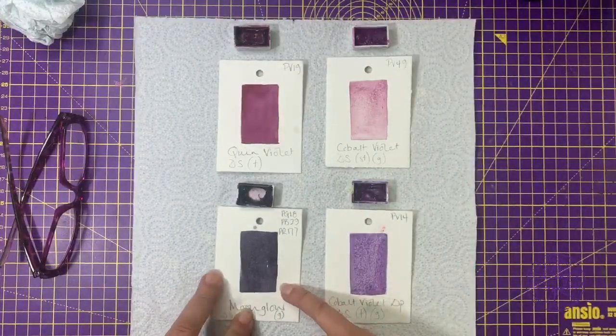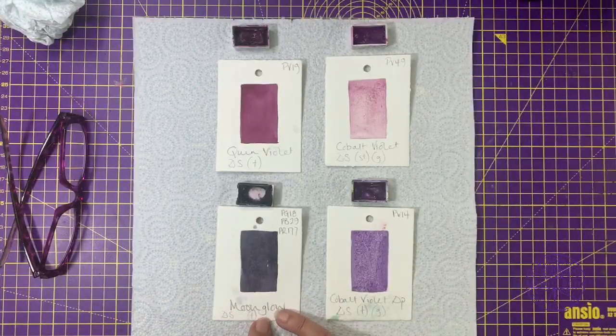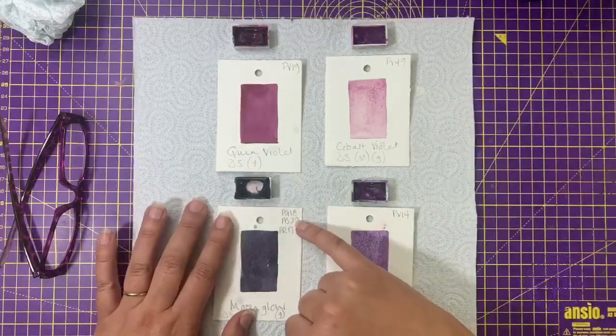Down here in the bottom left, you have what is usually the star of the show, and this is Moonglow. This is a colour that is particular to Daniel Smith, and this is the one that really shouldn't work.